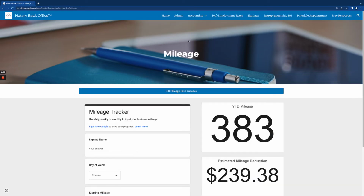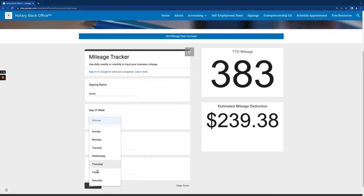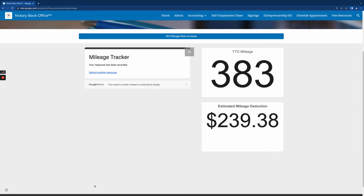The mileage we can go ahead and play around with because it's not attached to the self-employment taxes, which is where we're headed. So let's just say you're out and about and you're on your phone and you're at the Smith signing and it's Friday and the starting mileage in your car was 89,100 miles. And then after you drop off everything, you're at 90,001 miles, right? So then you hit submit. Okay, awesome. It says your mileage has been submitted.